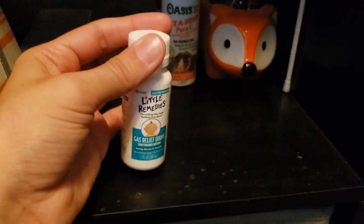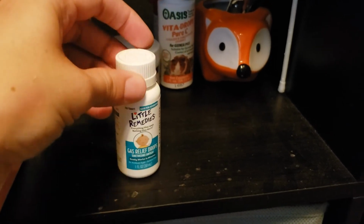It's a good idea to have gas drops on hand in the event of bloating. I use infant gas drops, mostly on Caelum. He's been the only one who's been having the bloating issues, and then I'll rub his stomach for a little bit until the gas comes out, or at least a little bit comes out.